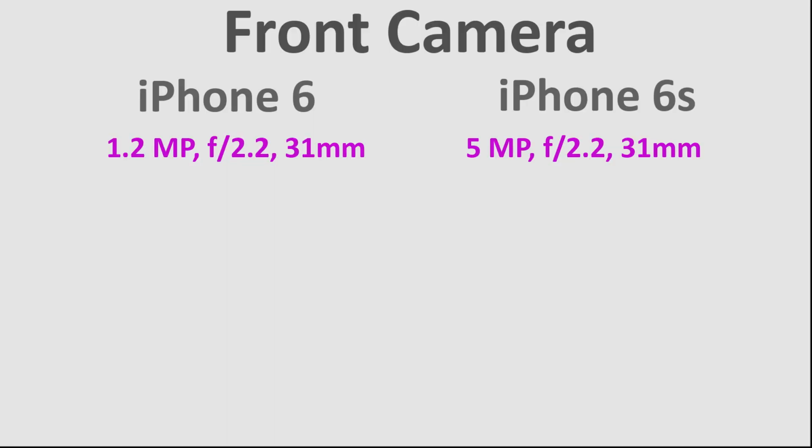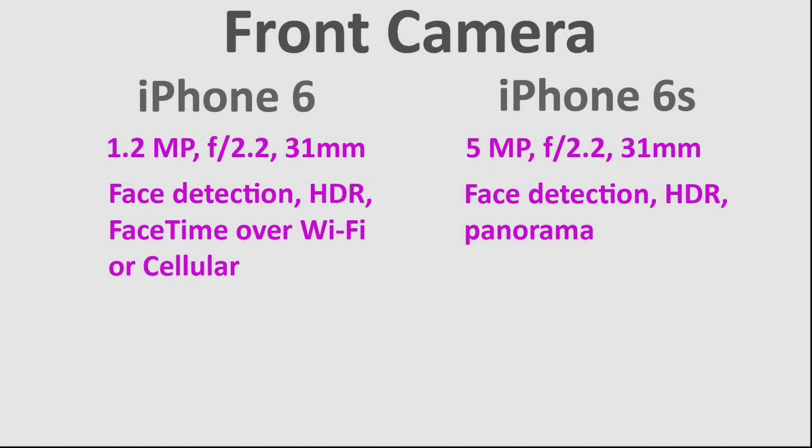So let's talk about the front camera on the iPhone 6 and the iPhone 6s. The iPhone 6 has a 1.2 megapixel front camera with an aperture of f2.2, whereas the iPhone 6s has a 5 megapixel camera also with an aperture of f2.2. The iPhone 6 supports face detection, HDR, FaceTime over Wi-Fi or cellular, whereas the iPhone 6s also supports face detection, HDR and also panorama. The iPhone 6 records video at 720p at 30 fps, whereas the iPhone 6s records video at 1080p at 30 fps from the front camera.